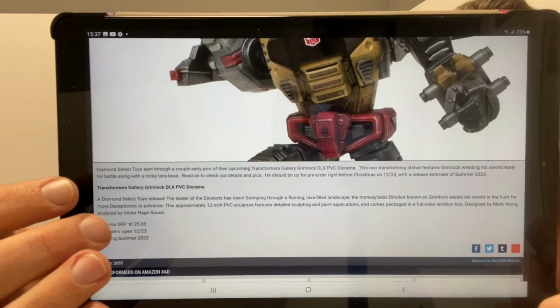I've got some information on him from TFW 2005. It says, Diamond Select Toys' release: the leader of the Dinobots has risen, stomping through a flaming lava-filled landscape. The Dinobot known as Grimlock wields his sword in the hunt for more Decepticons to pulverize. So it's approximately 12 inches. It's a PVC sculpture featuring detailed sculpting and paint applications, and the diorama SRP is going to be $125. Pre-orders open on the 23rd of the 12th, that must be it, because of the different date formats, and it's going to be shipping summer 2023. So you can go to Diamond Select's website and pre-order that if you want to.